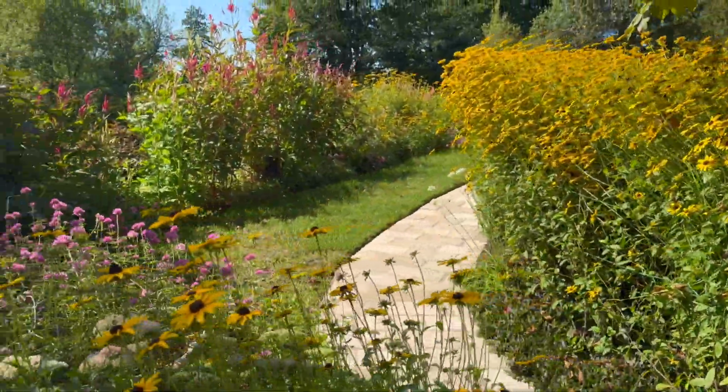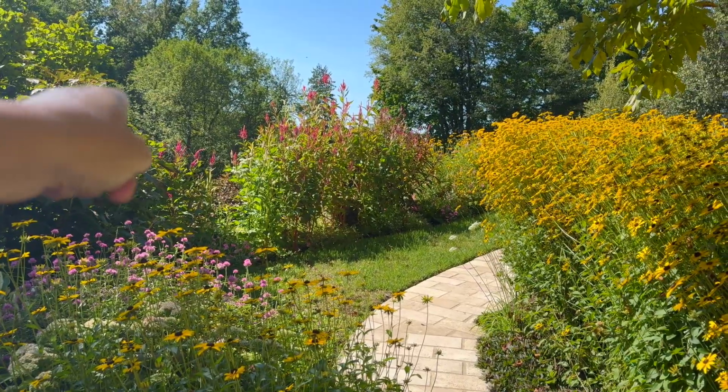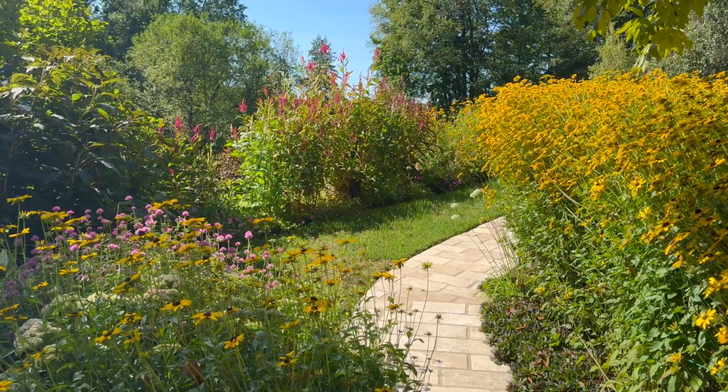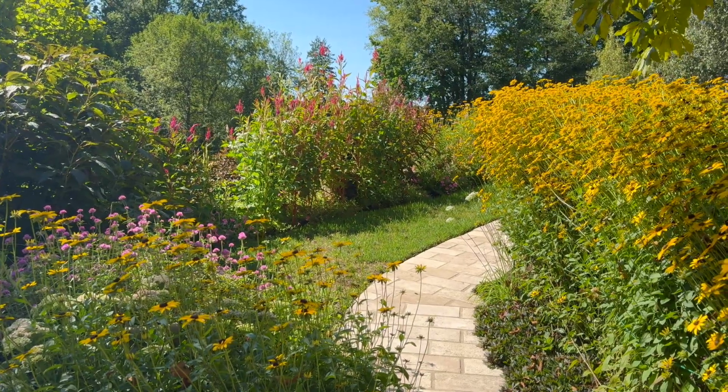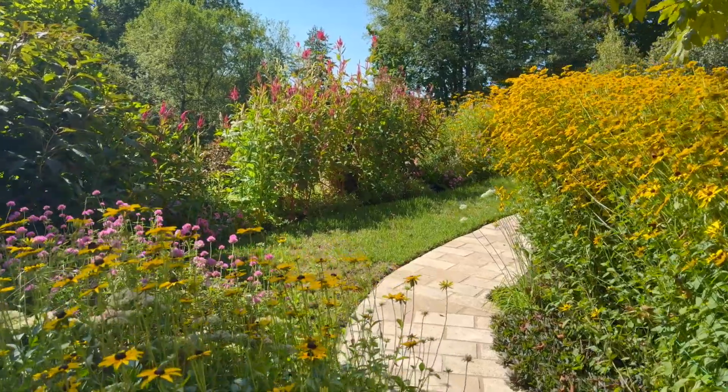And let's just appreciate the view here for a moment, because I've got this gorgeous celosia. Now, I started those from seed in spring. They are all from Floret Flower Farm. So it's their varieties.